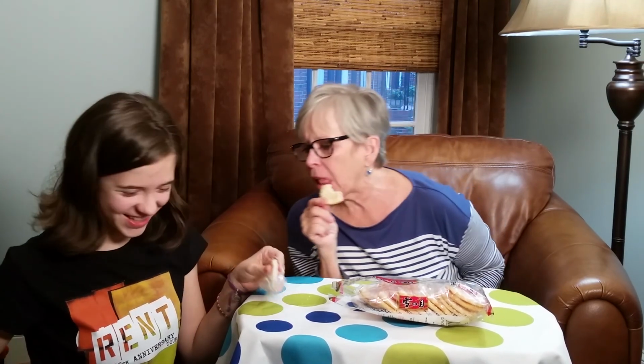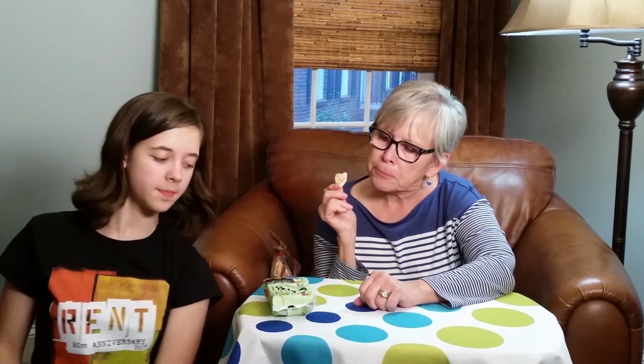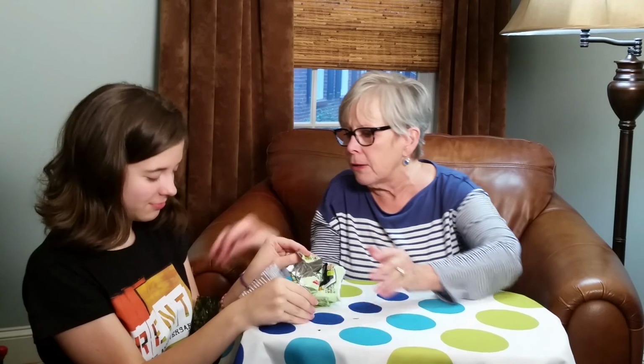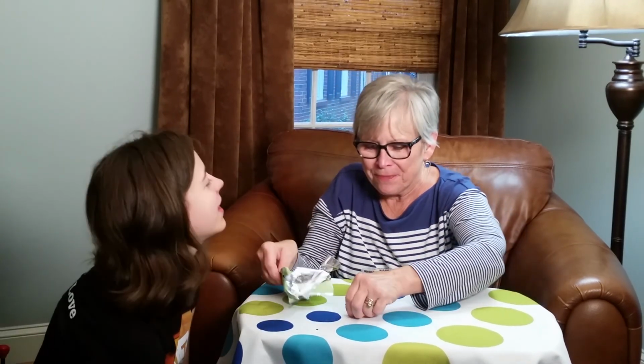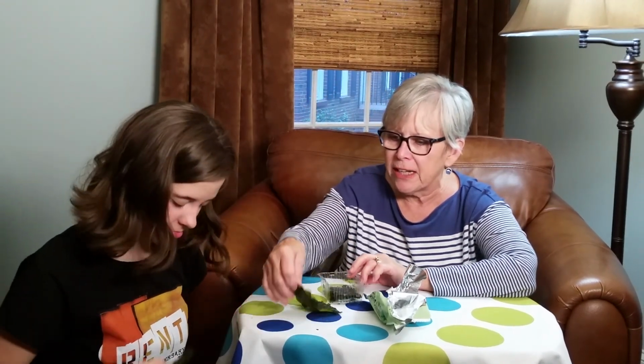Very nice. Okay, next we have this seasoned seaweed with green tea. Kind of squished. This one I can open. Uh-oh. This one I can't open. I'm going to have to refer to the production staff here and get a little help. Okay, you game for this one, Mom?